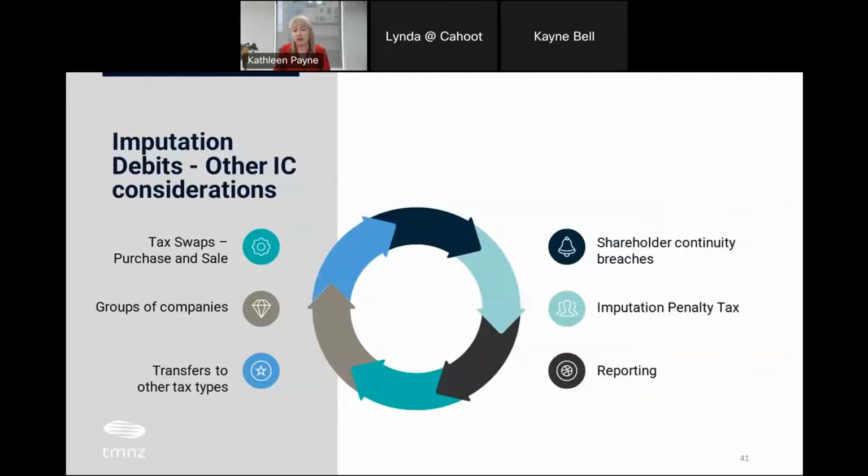Imputation penalty tax, I touched on that before. When you get a debit balance, you get imputation penalty tax. And when that first happens, it's not income tax, so you can't go and buy it. But if you have it reassessed, then it's one of the tax types that's specifically included in the tax pooling provisions for reassessed tax, that say you can go and use tax pooling to buy an imputation penalty tax, so a tax amount and the further income tax.